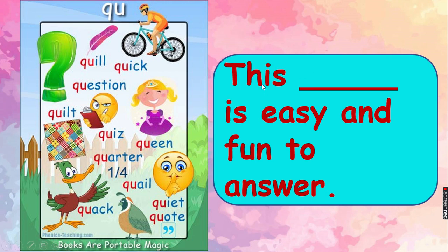Next one. This blank is easy and fun to answer. What do you think is the answer? 1, 2, 3, go. Say it out loud. Okay, maybe some of you answered this word question. That's okay. And you can also say quiz. Quiz. You can use the word question. You can also say the word quiz. Both are fine in this sentence. Let's read together. This quiz is easy and fun to answer. Right? This is a quiz, what we're doing right now.